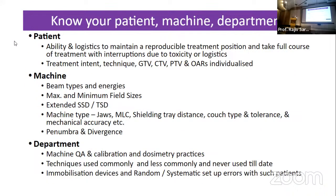So I will not go into details of this, just suffice to say, know your patient, machine, and department. Machine, all we know. Sometimes the QA that is done on the machine could be different in your department. The terminology that they use is sometimes historical. And many very famous hospitals, their physics departments are so good, they are convinced that is how they should be doing and reporting in their own department.